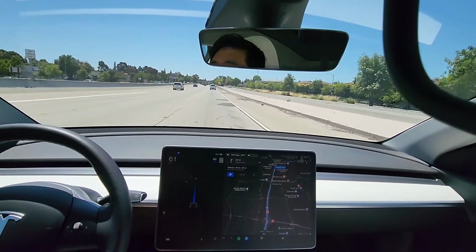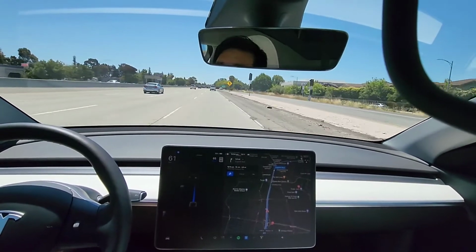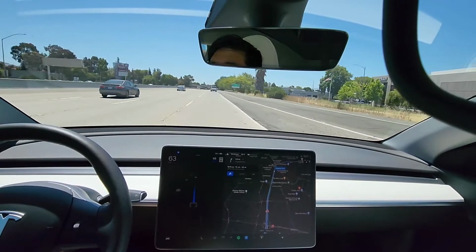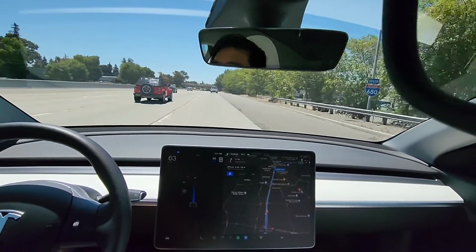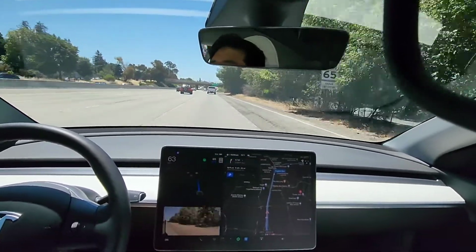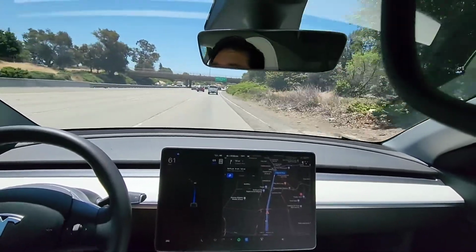Why is it slowing down so much? Don't do that. Okay. I don't know if me pushing the pedal like teaches it anything. Like the accelerator. Don't do that. Don't do that. Stay here, you're fine.